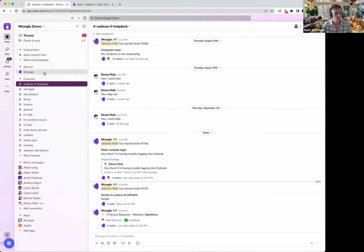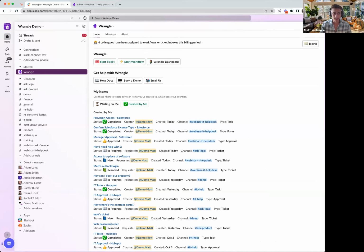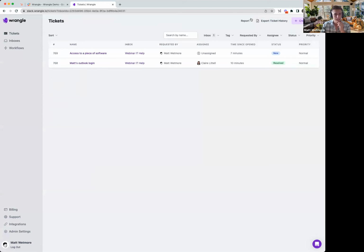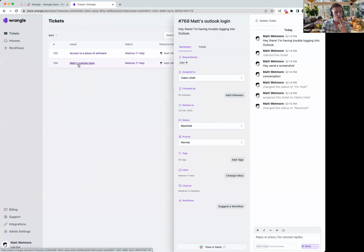So now that we've done a ticket in a workflow, let's hop over to the web app again and take a look at how it looks from that side, which is probably where most of the IT leaders will be looking at the metrics and things like that. So I want to view my tickets that I created in this IT inbox here. So when I view my tickets, I can see them all right here. For this instance, we just have two. I can go back and see Matt Outlook login ticket, ticket number 768. I can see all of the timestamped data of what happened with this ticket, but I could also come in here and take action, reassign it, put it on hold, add followers, switch it back over to myself to work on.